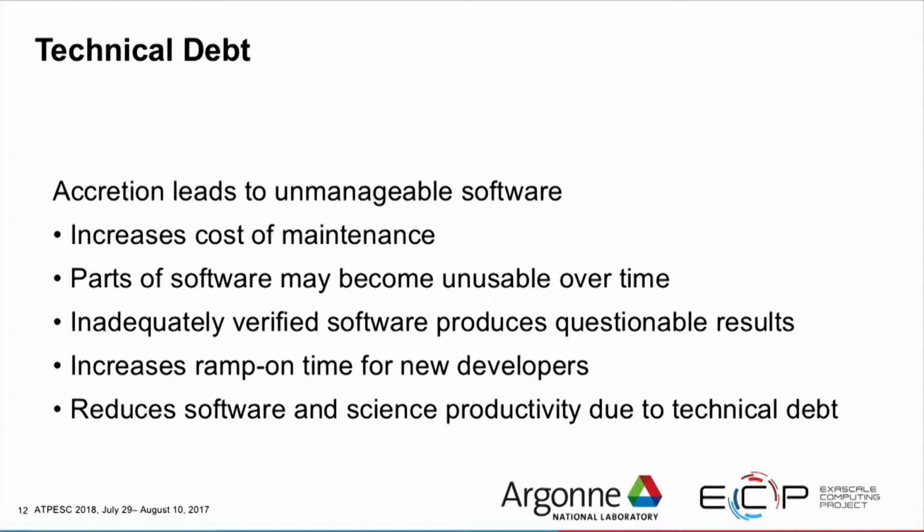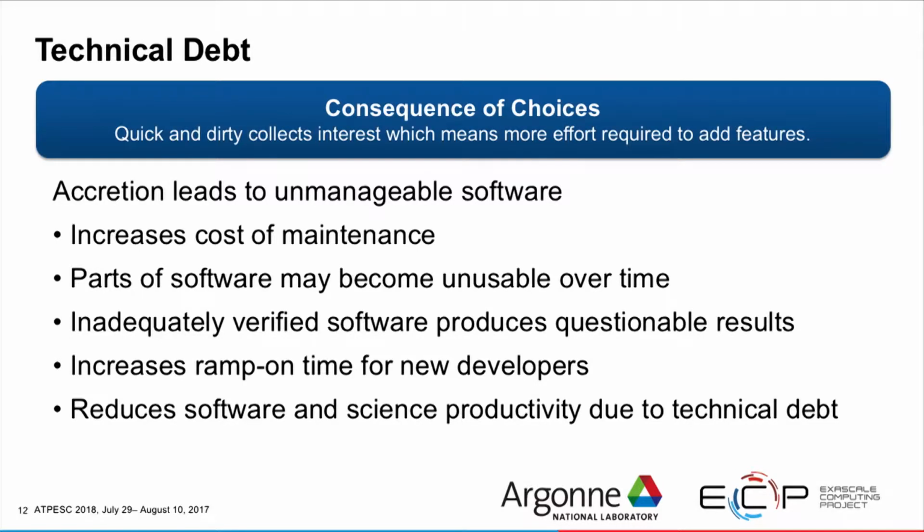And the way you acquire technical debt is that your accretion is leading to unmanageable software, increasing cost of maintenance, and it may even make the software unavailable or unusable at times. It is a consequence of choices, and that is that quick and dirty collects interest, which means more effort required to add features.